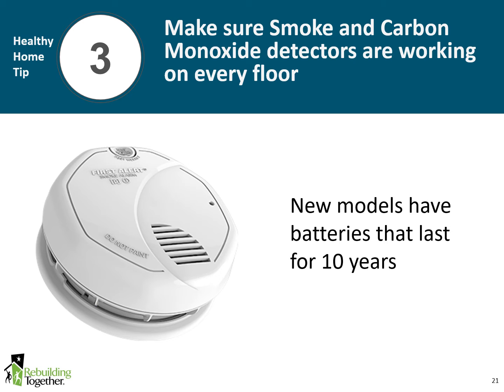And if you have any gas appliances or an attached garage, you also need a carbon monoxide detector on every level. These are now available with 10-year batteries, which avoids the need to change batteries twice a year.